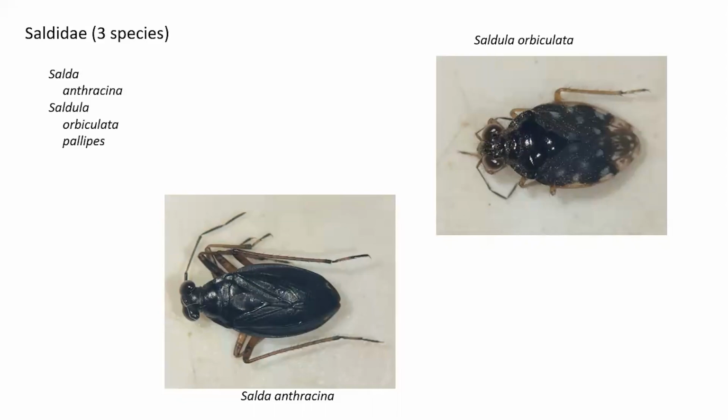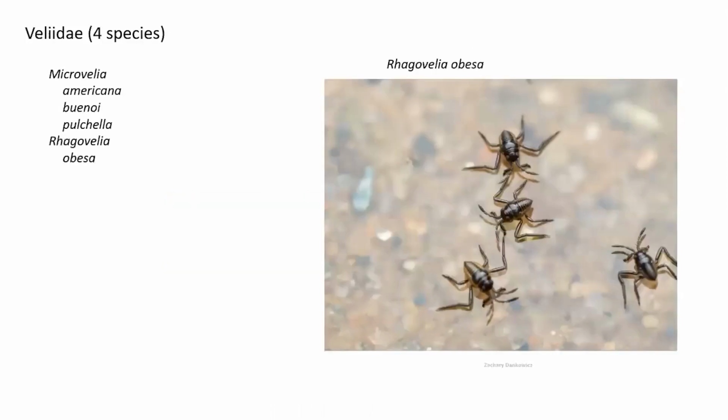Saldidae, as I mentioned, is a shore bug found on terrestrial areas near water, sometimes along the water itself. There should be more species of this family here. A lot of the heteroptera I haven't found as many as with beetles because they're not as diverse, but also because they're more common later in the summer, which is why I'm coming back.